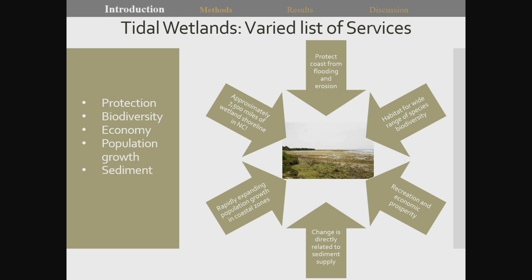And so we wanted to study every state in the coterminous United States. A big undertaking. How do you wrap your head around one model that can do that? And again, this is a rapidly expanding population growth area. And ultimately, at the bottom, there's the arrow that says sediment supply is the critical factor to survival of wetlands. So we need to know more about this sediment source and the supply of sediment.